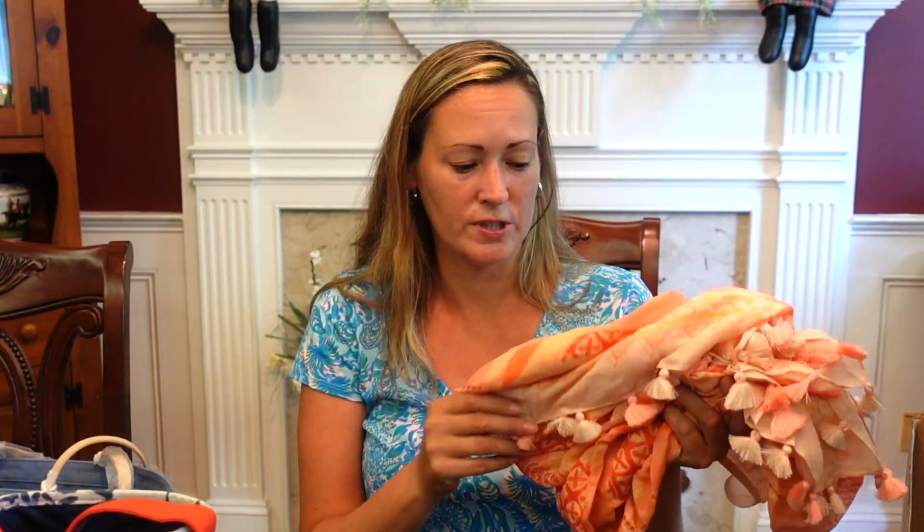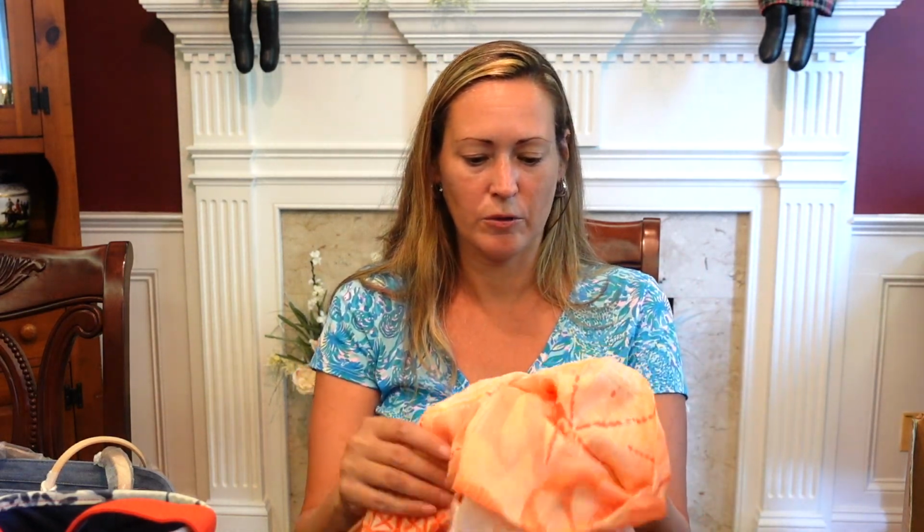But for $265, I got 3 bags, this adorable wine caddy, and this, which is gorgeous. The quality is so nice. So I'll definitely be ordering many more things from them in the future, I am sure.